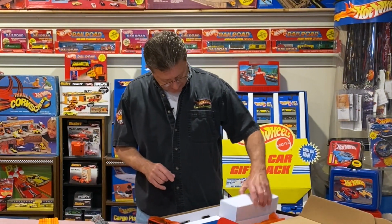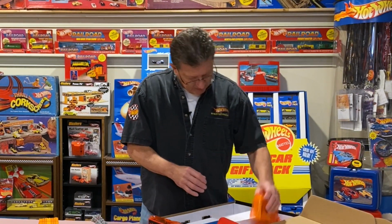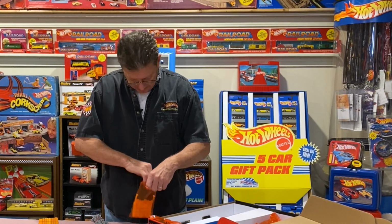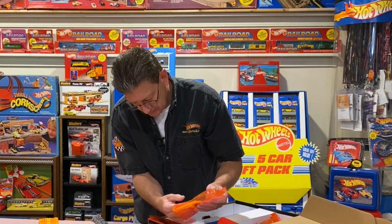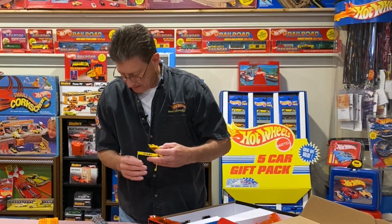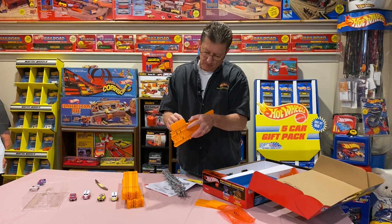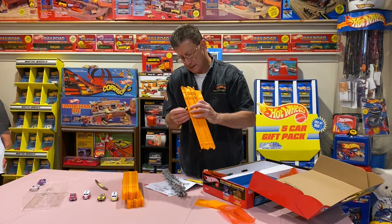Let's see what else we got in here. We got a finish gate. Look at that. Start line. That goes up here. Put that right in there. Put that one in there.